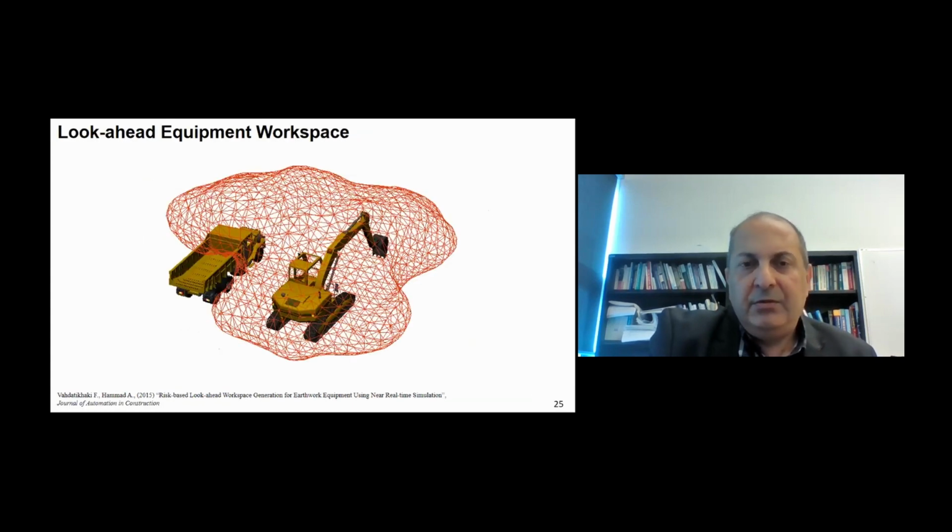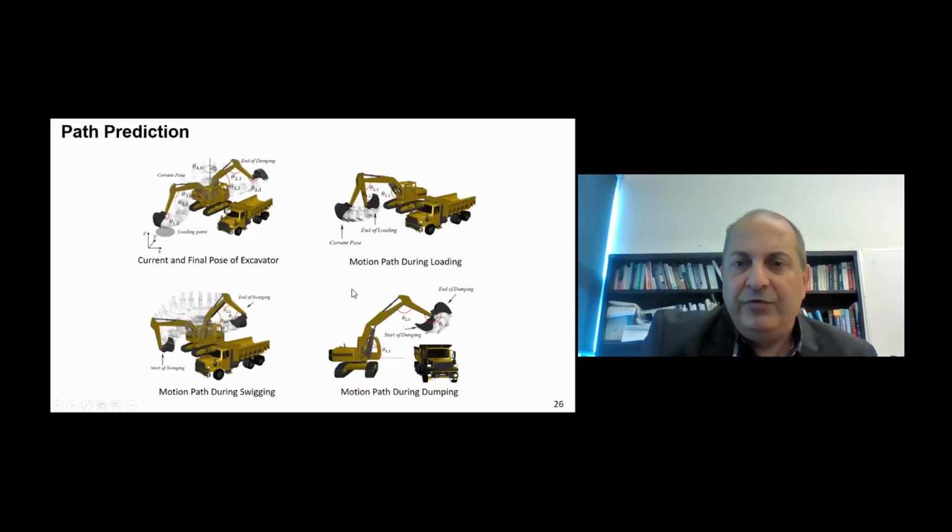Another way to look at the workspace is to predict what will happen in the near future. So we call that look ahead equipment workspace. You see this interesting shape of the workspace of the excavator. And this will be calculated based on the movement patterns of different parts. So we have here the movement during loading, during dumping, and so on.